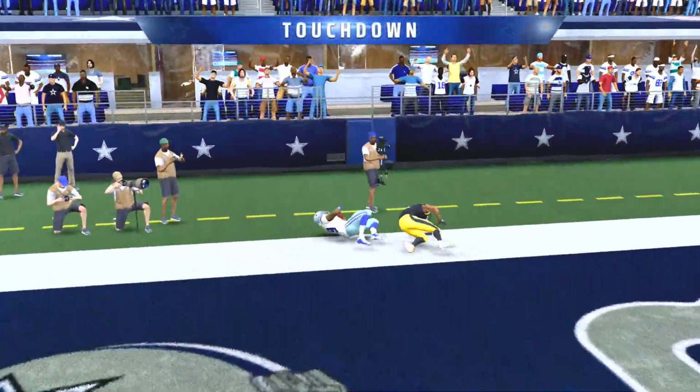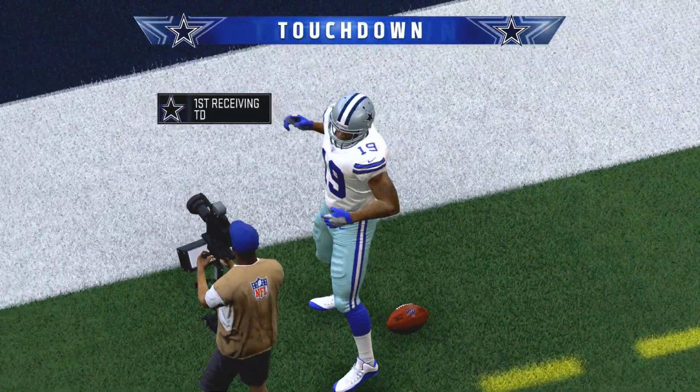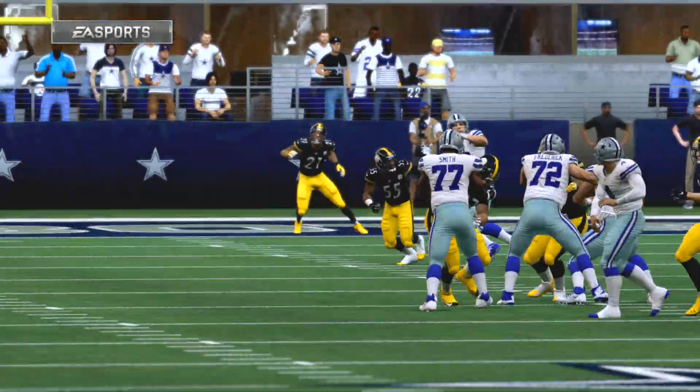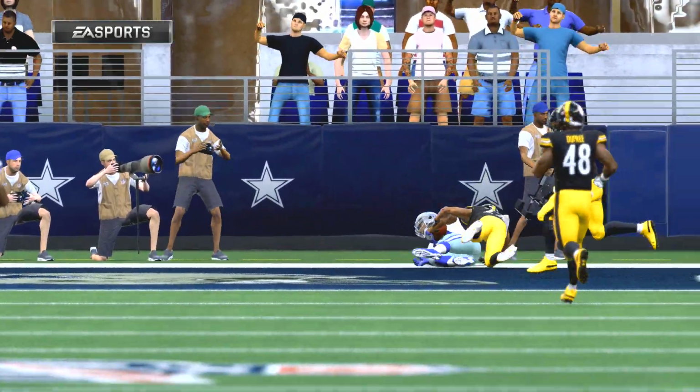That is caught. It's Cooper for the Cowboy touchdown. Amari Cooper, 26 yards. And the Cowboys take it all the way down the field and score on the opening drive. Not a bad way to start it.